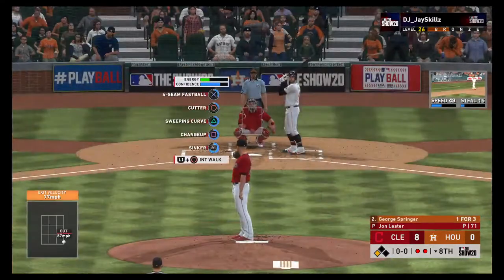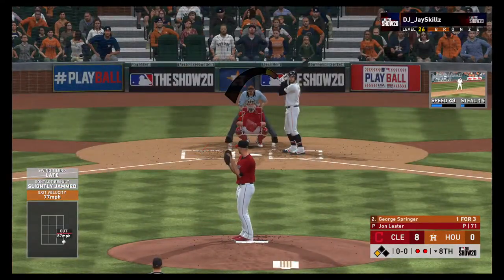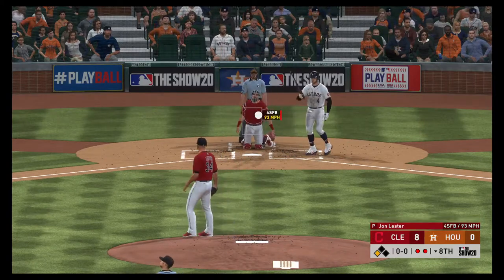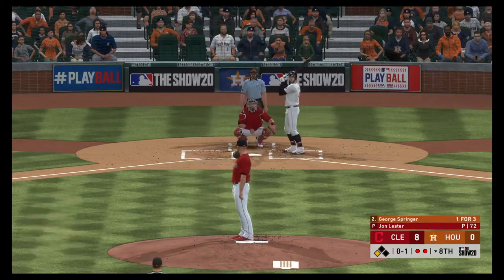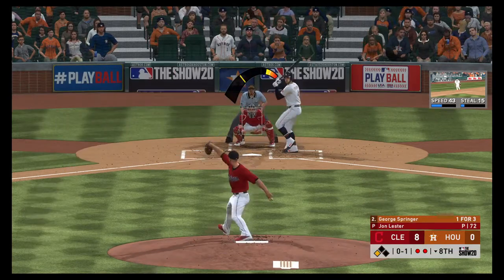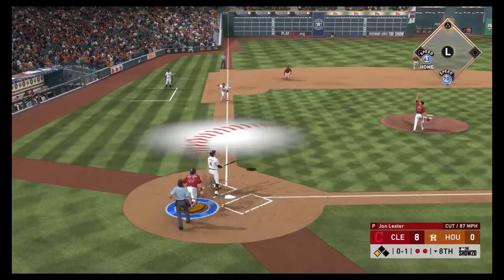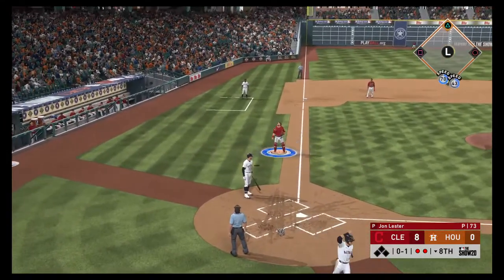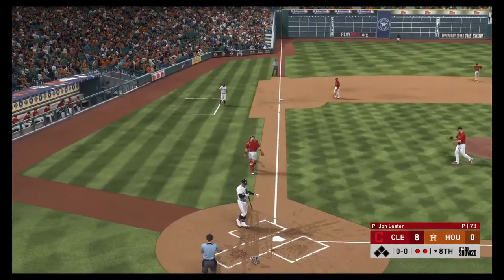Here's George Springer, runner in scoring position with Cigar. Lester sets. Here's the first pitch. 0-1 the count. Men on third with 2 down. Popped him up. Schwarber waits on it. He makes the play, and that'll end the inning.